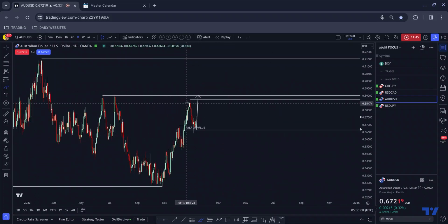What did price do? We have a near miss here to these highs. So price got close to those highs and it sold off. We then scooped back down, and these scoops are often an indication of a move to the upside.